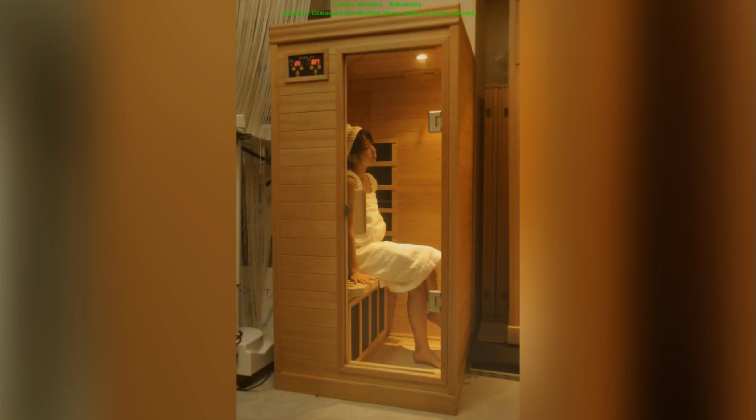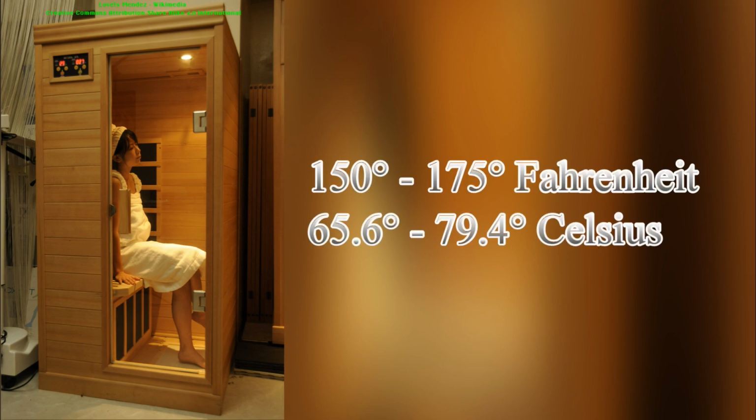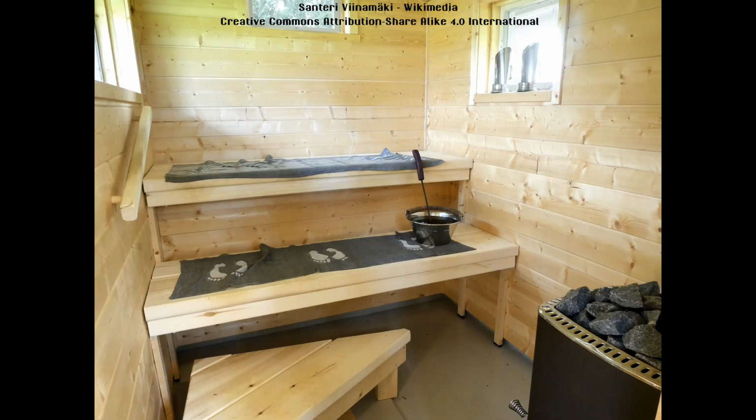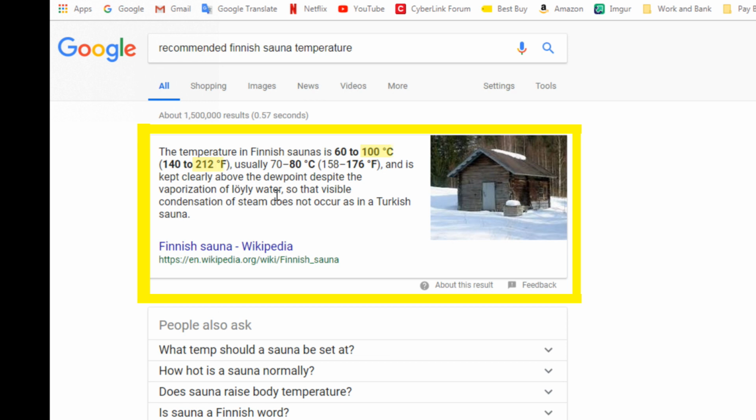This is a personal sauna. The recommended operating temperature in most parts of the world is between 150 and 175 degrees Fahrenheit, or 65.6 to 79.4 degrees Celsius. But in Finland and other parts of the world, the upper temperature is generally recommended up to 212 degrees Fahrenheit or 100 degrees Celsius.